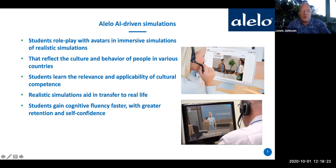By cultural competence, I mean the ability, not just the knowledge of another culture, which we might call cultural awareness, but the ability to apply cultural knowledge in performing tasks, in interacting with other people. So to apply cultural knowledge at a higher level in Bloom's taxonomy, if you will. We find that these simulations aid in the transfer to real life situations. And the outcomes that we're trying to achieve here, first of all, are to help the students gain cognitive fluency in their cultural competence. Here's what I mean by this.